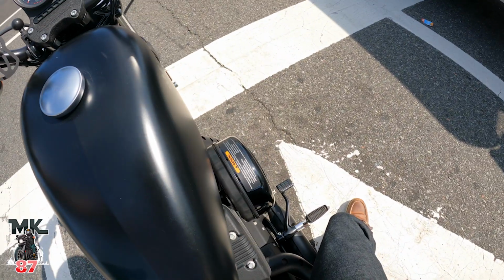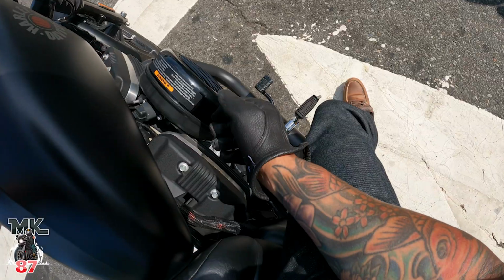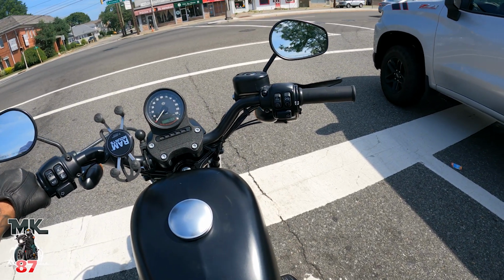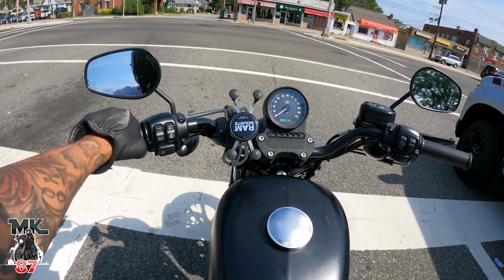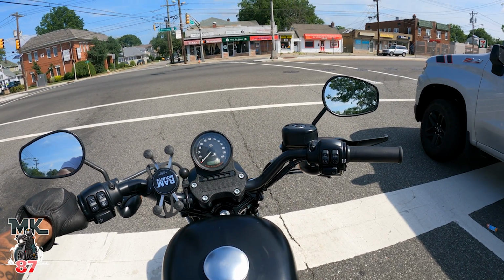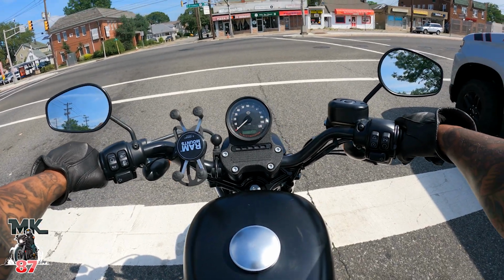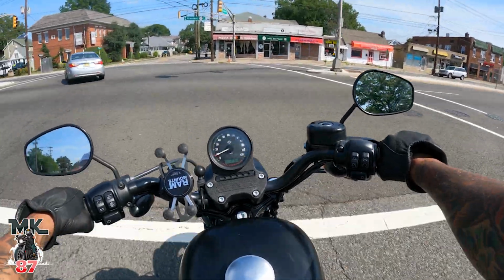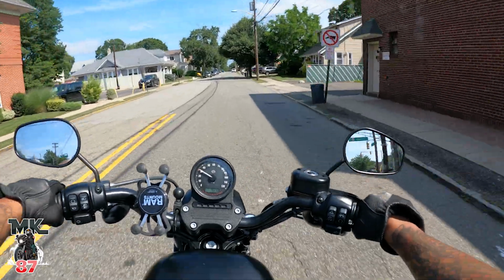It has the Evo engine. The Evo engine is bulletproof, guys. This engine has been around for years and years and years. So let's say you do keep this bike long term, 10, 15, 20 years, this is not the type of bike you're really going to have to worry about much. You do your services, you do your oil changes, and that's pretty much it. Nothing really goes wrong with these bikes. Sportsters have a good reputation for good reliability, I'll say that.